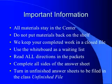The blackboard we use as a waiting list. When you're ready to sign up and you want someone to grade your paper and you see that we're all busy, please go up to the blackboard and sign in, and as soon as we have time available, we'll call you up to come get your paper graded.